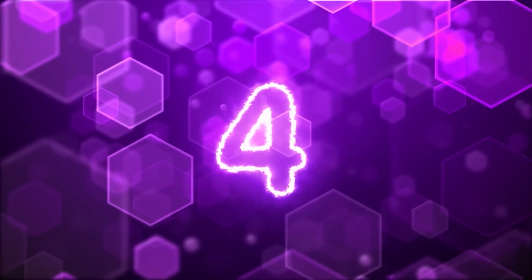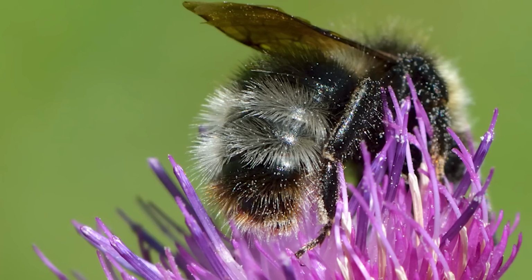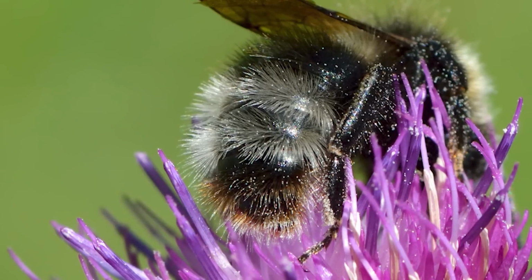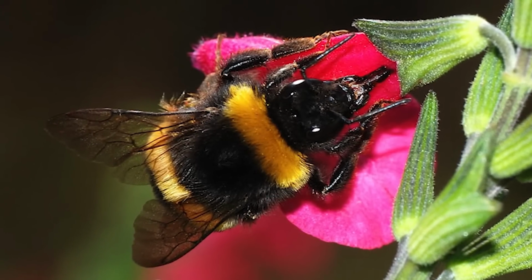In our number 4 spot today, we have the forest bumblebee. These little guys were found by researchers from Sweden in the Rocky Mountains of Colorado. The reason they hadn't been previously discovered is because they look identical to another species of bumblebee that had already been discovered, but through genome sequences, we were able to finally realize that there is a distinguishable difference.